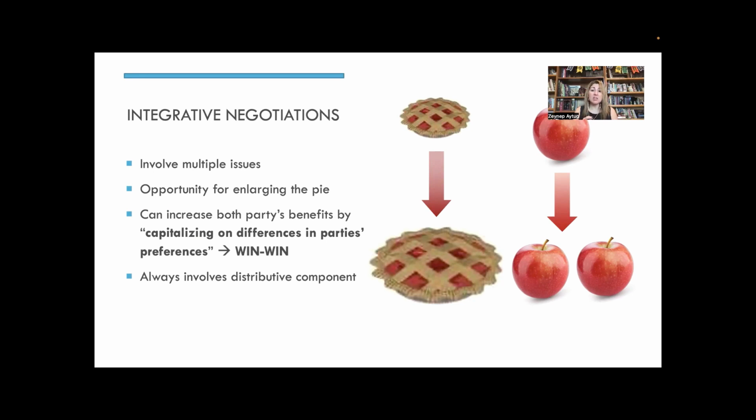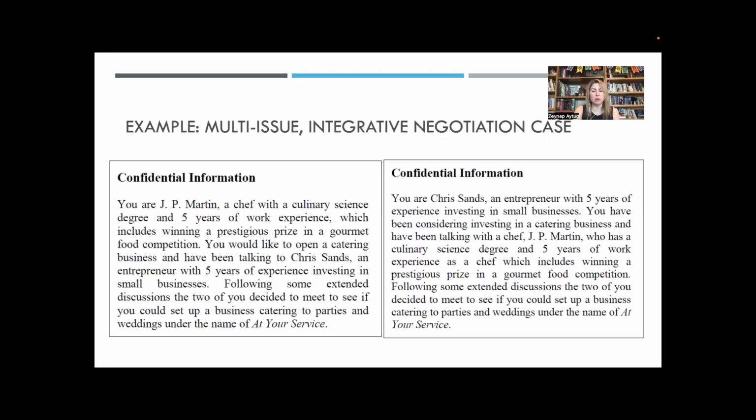So you can engage in using those different needs and underlying interests. You can engage in give and take, which creates win-win solutions. But integrative cases also almost always include a distributive component. So there will be this one contentious, competitive issue in integrative negotiations too.